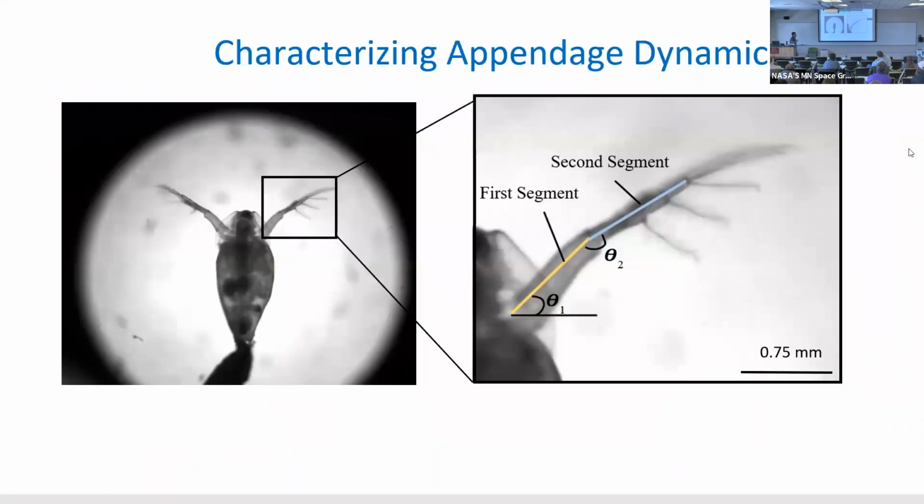The daphnia has two different segments, the first segment and the second segment. And what we are specifically looking at is the change in angle between the first segment and the horizontal of the body, theta 1, and then we are also looking at the angle between the first segment and second segment, represented as theta 2.